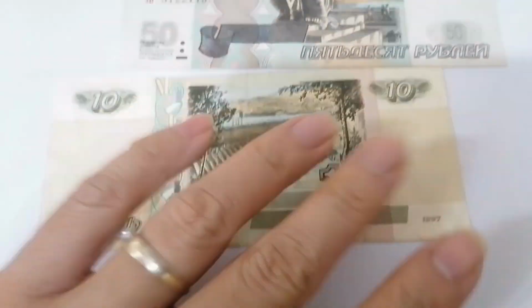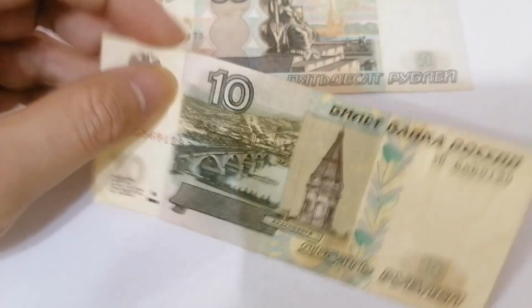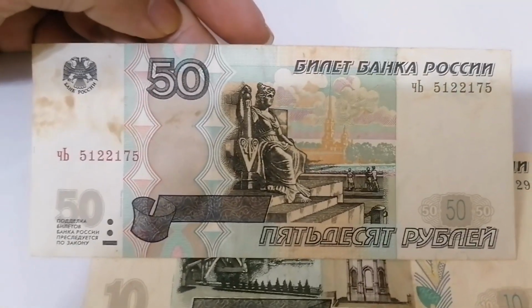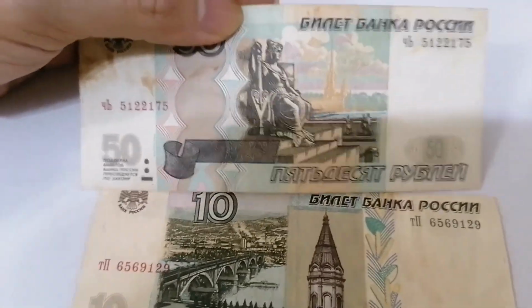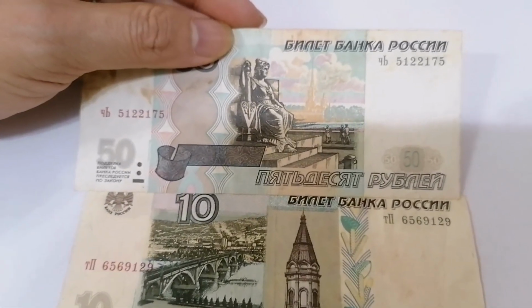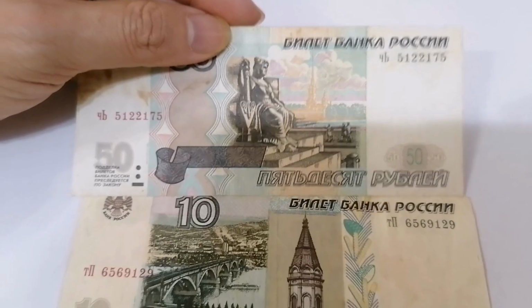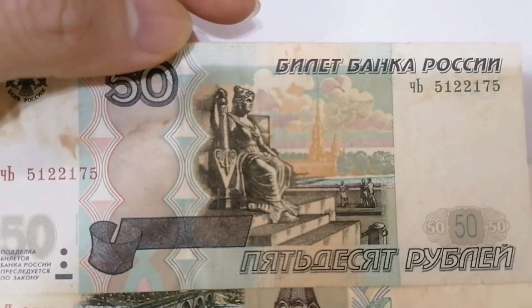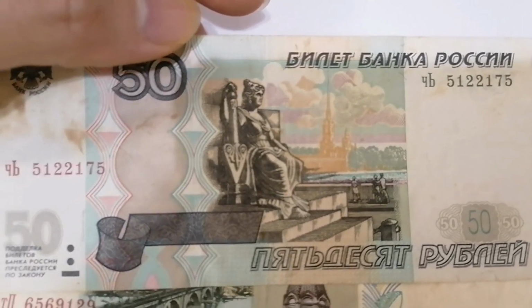Let's have a look at the 50 ruble. This is how it looks. I turn it back, and this is the other piece, 50. If you can see here, the serial number is printed on one side in red color and on the other side in black color. Let's have a closer look at it. As usual, there is also a watermark of 50 over here. No, it's not 50 anymore.